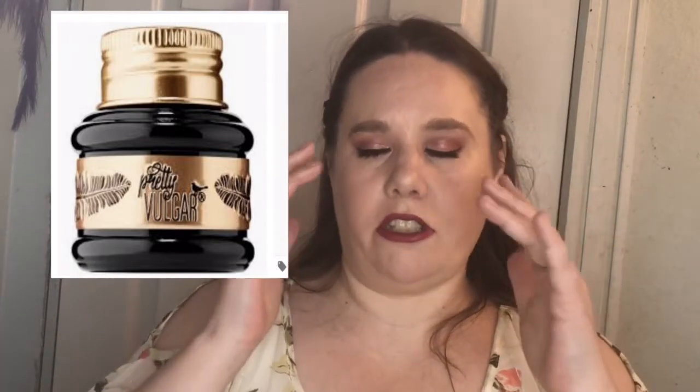The Pretty Vulgar eyeliner. Dang it. I love that eyeliner. I have it on. It is beautiful. It dries down to a nice matte. It goes under your lashes perfectly. If you are pretty good with a brush eyeliner, then you're going to love it.